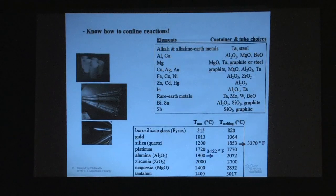What else? You need to know how to confine your reactions. Just like in the kitchen, you've got to know what pots and pans to use for a certain thing, and this is very important. For certain elements, you need to use certain containers and tube choices. You also need to know the maximum operating temperature for that dish. For example, I can't use a plastic dish and put it in the oven, otherwise it's going to melt. So you need to know what kind of dish to put your elements in.